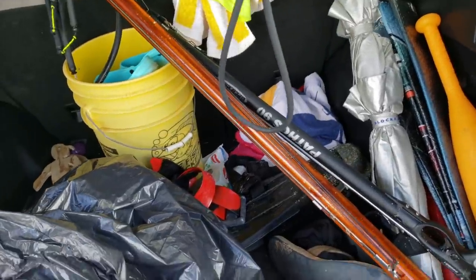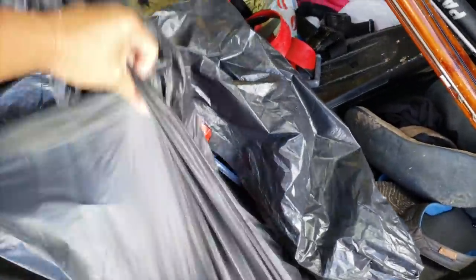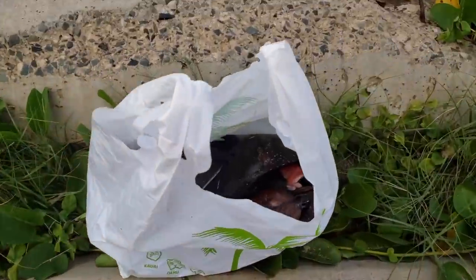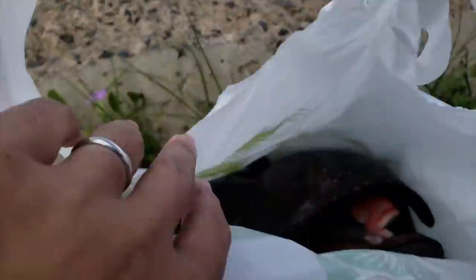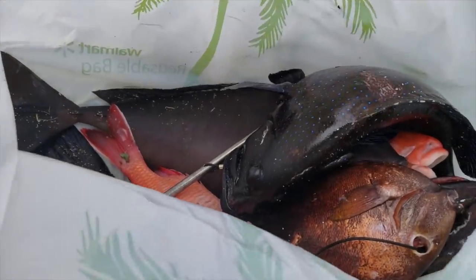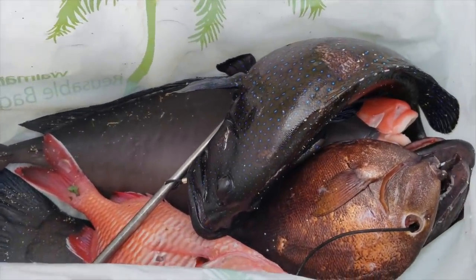All right, just finished the dive. Packed up all my gear in here, make sure I washed all the sand off. Got some fish in here. Can open it up later some more. GoPro died halfway through, so I wasn't able to film everything. But my buddy got some footage too, so let's see what he got as well.